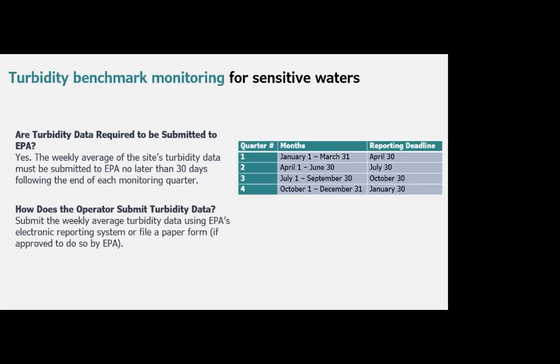If there are no monitoring weeks in which there's a dewatering discharge, or there's a monitoring quarter with no dewatering discharge, then you just indicate that with a checkbox and then you're done. And similarly, if you've made arrangements with other operators to collect the data and report it, you can indicate that as well and not have to duplicate their work.